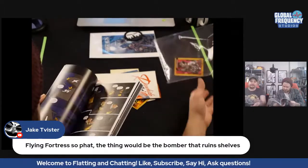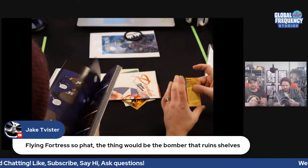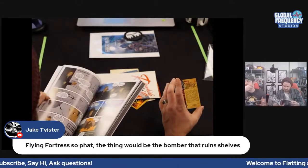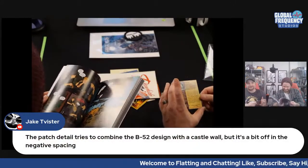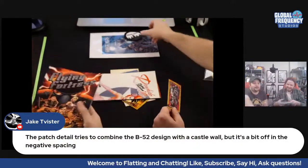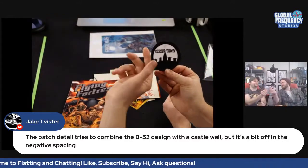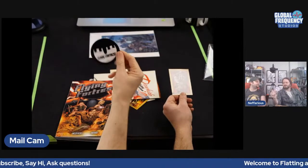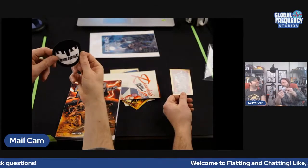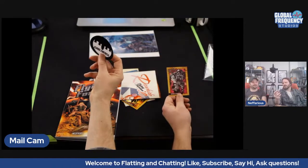Jake Twister says, Flying Fortress so fat, it would be the bomber that ruins shelves. And the patch detail tries to combine the B-52 design with the castle wall, but it looks like that. The negative space. Yeah, I get what you mean. And also the font is upside down. Well, I think it's supposed to go this way. Oh yeah, that's how it's supposed to go. Because then it looks like the turrets, like the turret on the, I don't know.